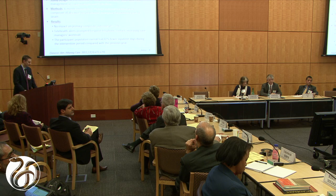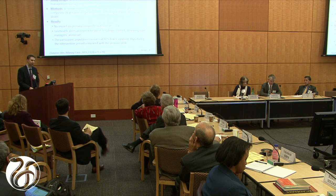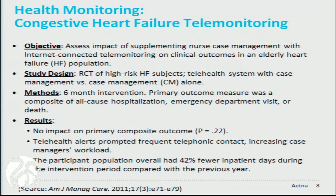So what was the primary composite outcome? It was the three listed: hospitalization, ER visit, or death. There was no effect on that, but there was an inpatient reduction in people who got admitted to the hospital and how long they stayed. But really, that's not attributable to the device, because the device is working in the outpatient setting. That's attributable to the nurse case manager interacting and doing proactive discharge planning with the healthcare facilities to try to transition people appropriately.